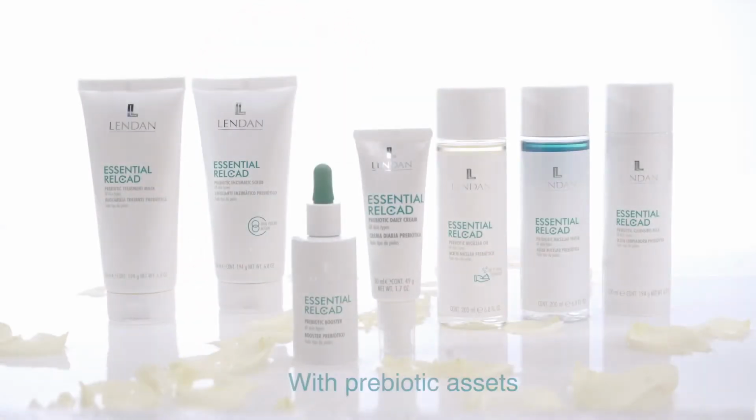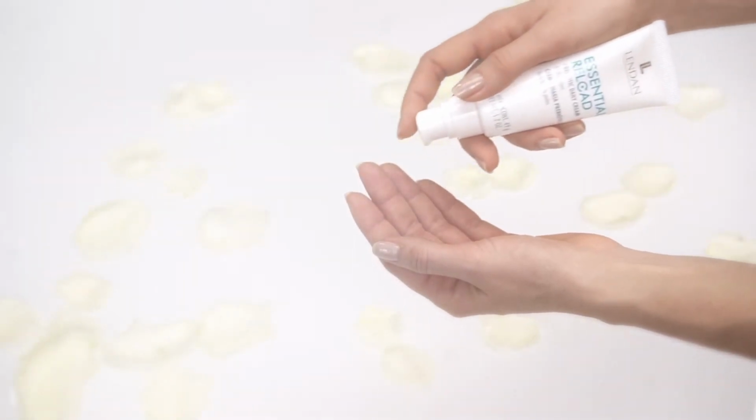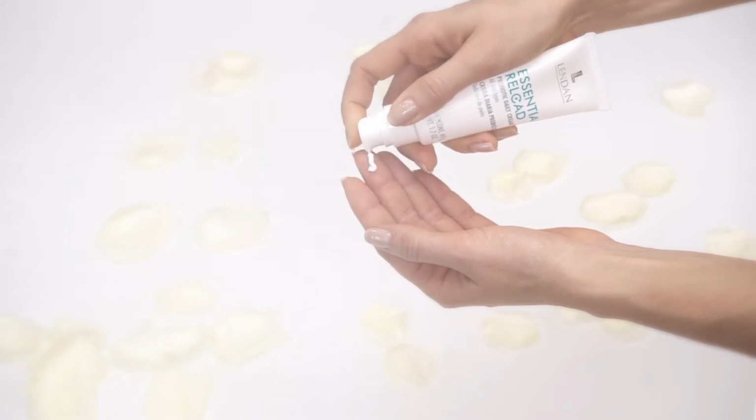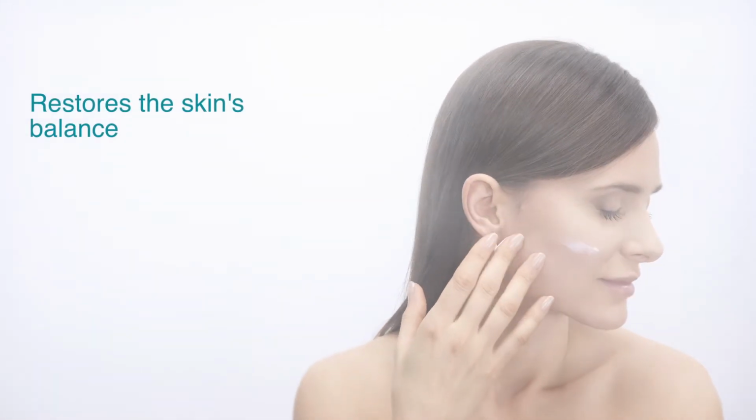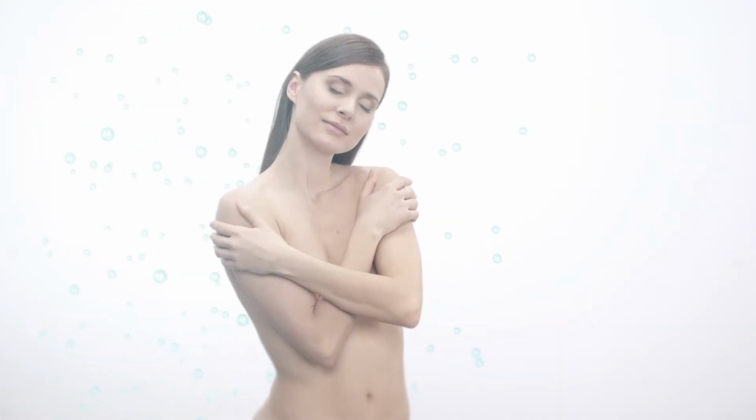Lendan has created Essential Reload, the first professional treatment with prebiotic components that prepares, repairs, and protects the skin. Essential Reload prebiotic components promote the growth of beneficial microorganisms that can be naturally found in the skin, thus reducing the possibility of proliferation of harmful bacteria to restore and maintain the balance that the skin needs.